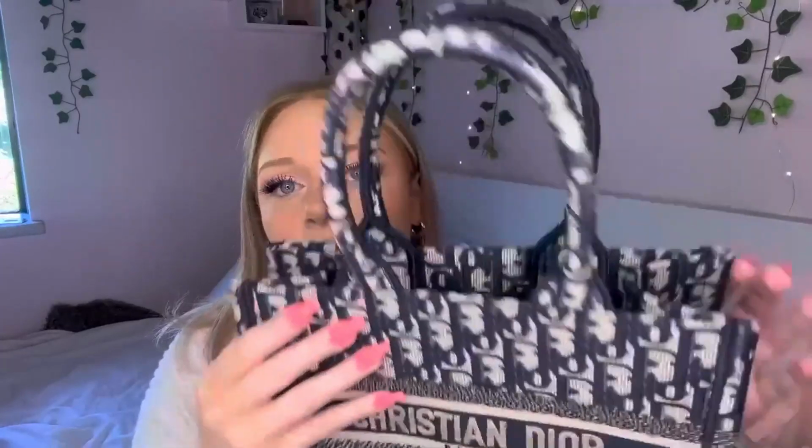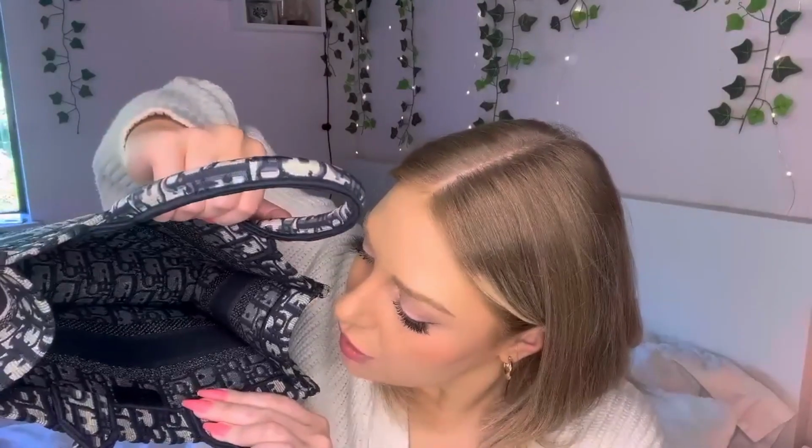Should fold up like this. Dior pattern all on the bottom here. Black should go all the way across. Check. And yep, folded in there, looking good. Actually quite spacious. In there we have the Christian Dior Paris, made in Italy. Good.